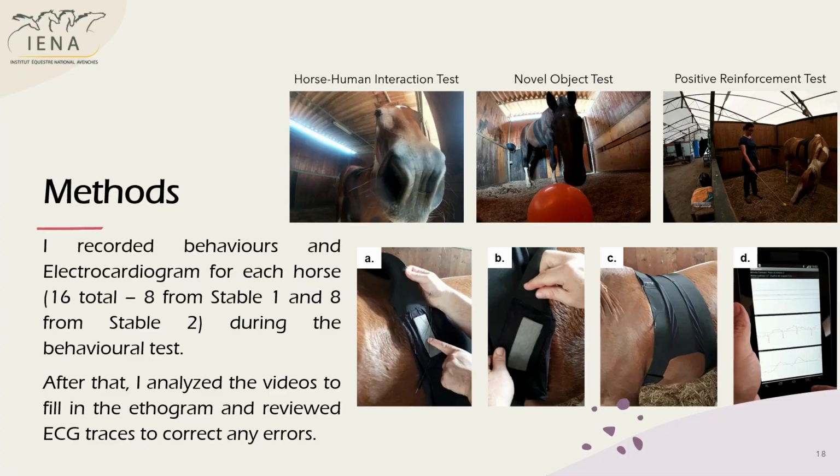Okay, I did various behavioral tests: a human interaction test, a novel object test, and a positive reinforcement test. Of course, as said before by my colleagues, the relationship between horse and human is very important for the welfare of the horse. So the evaluation of the quality of this interaction is very important.